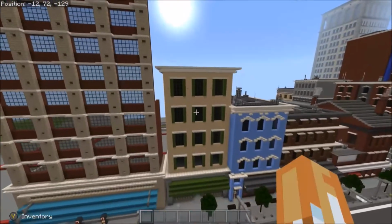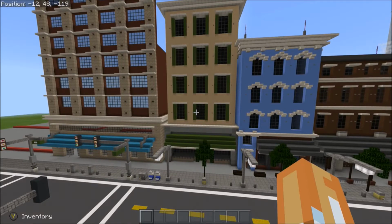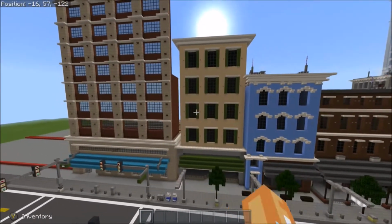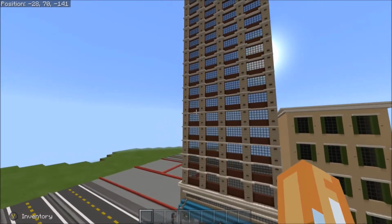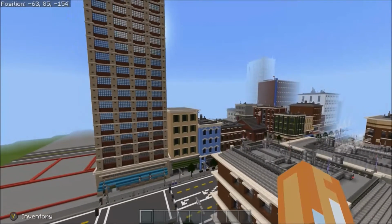This building right here was just built a couple days ago on a speed up. Well, episode 19 on the speed up. So you guys saw that, and that's pretty good. The building's pretty nice. And the last building I have to show you guys is this next skyscraper wood building.